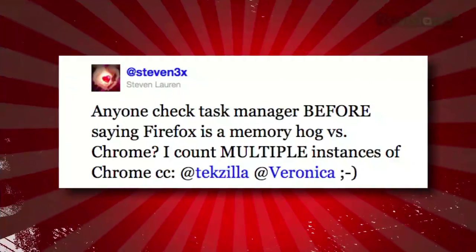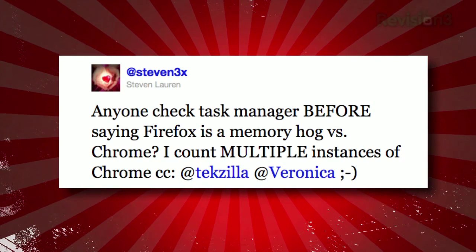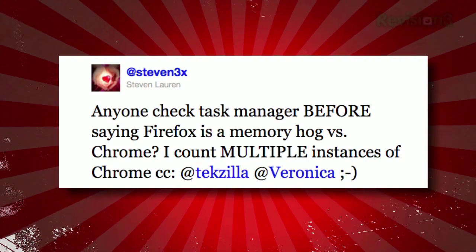At Steven3X says, "Anyone check Task Manager before saying Firefox is a memory hog versus Chrome? Come on. I count multiple instances of Chrome." Look, dude, I get it. Chrome runs in multiple instances, but even when I had 42 instances of Chrome open and 1 instance of Firefox, guess which one was consuming more when I gave up on Firefox a year ago? I am revisiting Firefox, but trust me, when I left for Chrome, Firefox was the massive resource suck.